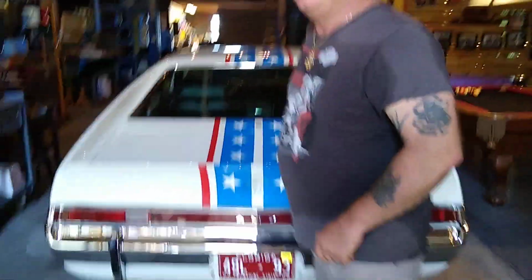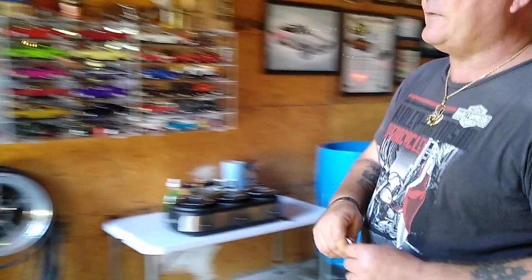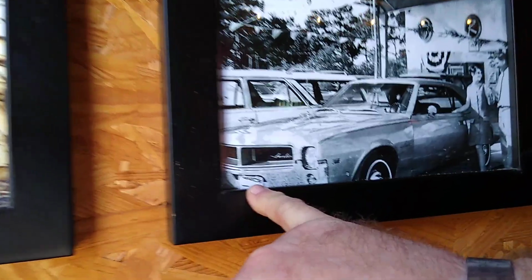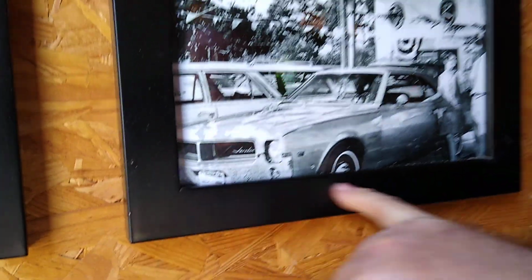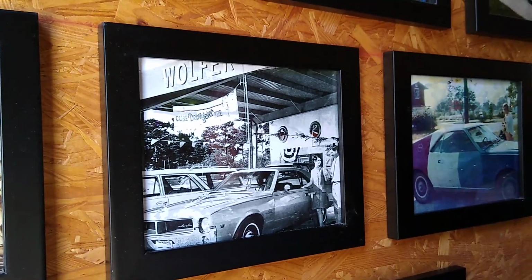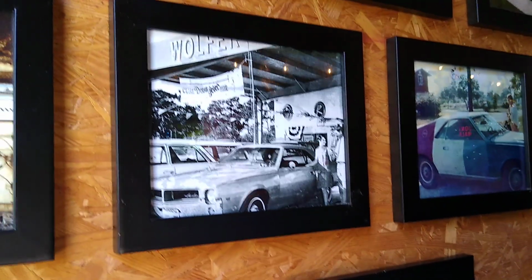Can we look at some of the history? You showed me some pictures earlier. Yeah, so this is my shop, by the way, where we're at. And this is a picture of Wolfer Motors, and you can actually see the dealer plate on the front of that car, that Javelin right there. Sure enough. And this building still exists. It's the old Pit Stop down there by the Circus Bridge. That's where they were at.